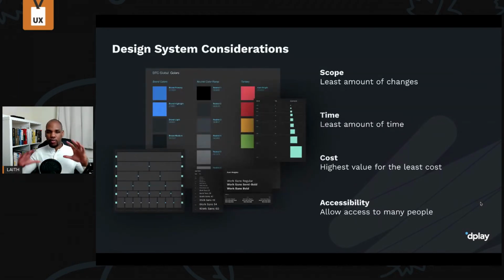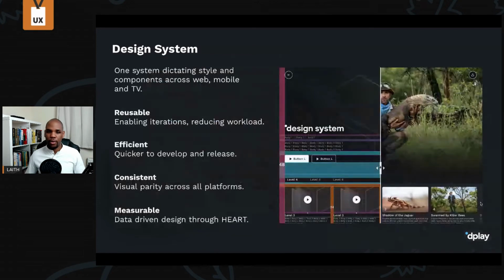And this allowed us to really think about the considerations around design and really look at the scope, time, cost, and accessibility across how we would work. So we wanted to scope things out so we'd have the least amount of changes. We wanted to make sure that what we proposed could work within the least amount of time because we had some really hard deadlines. And because we would factor in, as staff members, also there were contractors in our team. We had to also, from a management level, think about how much it's costing the business and also make sure it's accessible to as many people as possible.